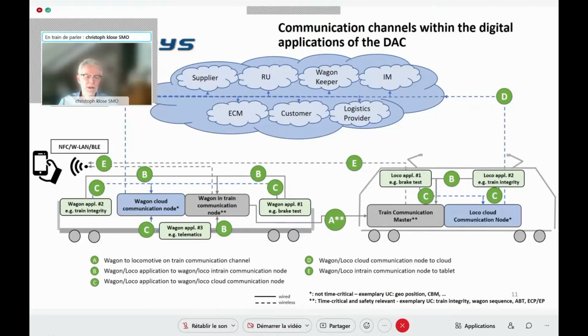Ethernet would be a potential standard here, but you can also consider other standards. We would like to provide a standard on that level to make the system interoperable and also extendable in the future. But I would also mention one other aspect: a lot of data will be generated on the wagon and on the locomotive.